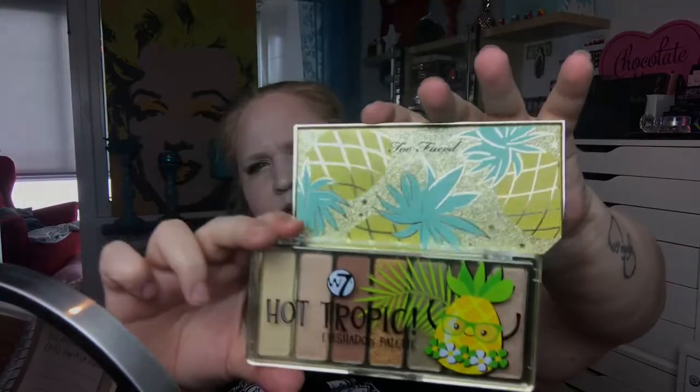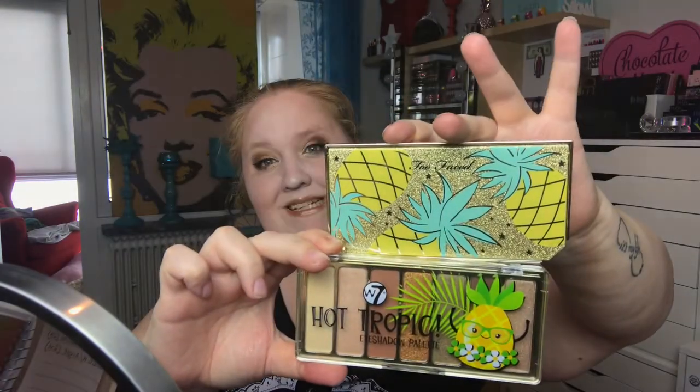I'm super pleased with it, and I must say, like I said before, these look absolutely the same. The only thing that is different is that one shade that I have under here. I think that will look different if I use it on the lid, but I don't know, maybe it won't. So I have the Too Faced one on this side and the W7 one on this side. They look so cute.